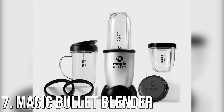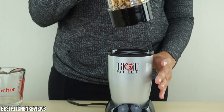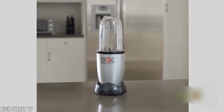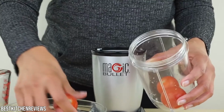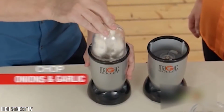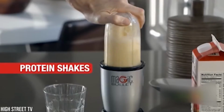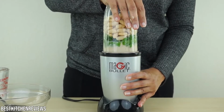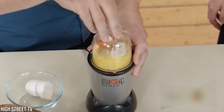Number 7. Magic Bullet Blender. Chop, mix, whip, and grind to your heart's content with this 200-watt motor blender that can make everything from smoothies to hummus. The Magic Bullet does its best work with smoothies, protein powders, and other non-frozen ingredients. It offers enough power to quickly blend most soft fruits like bananas and berries, and does a decent job blending leafy greens like spinach.